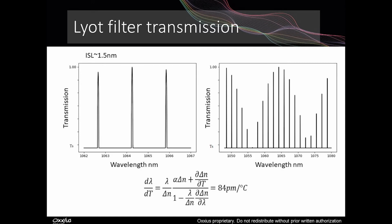This formula represents the wavelength variation as a function of temperature. The calculation gives us 84 picometers per degree Celsius.